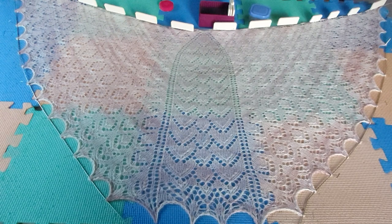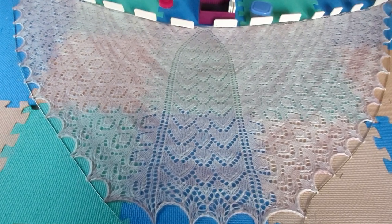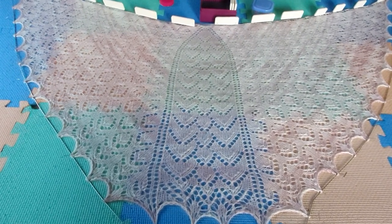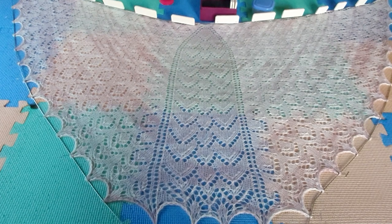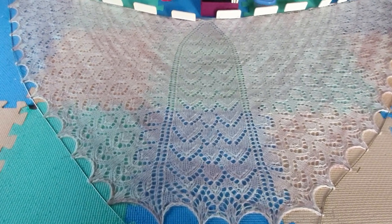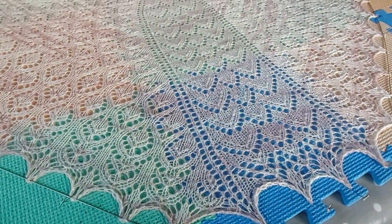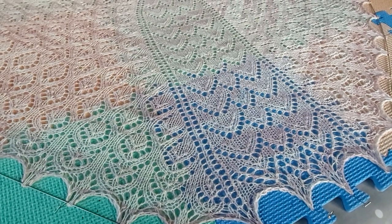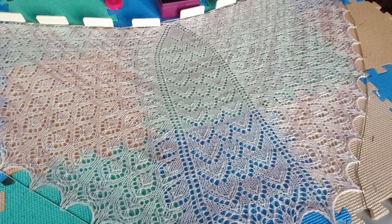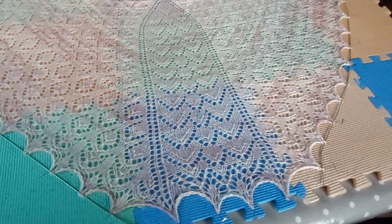So I blocked it last night just prior to bed. And I think it's nearly dry actually. I'm probably not going to be able to get photos today, but the plan is to try and get photos tomorrow and then send it off to my tech editor. And hopefully she can do a final check on Tuesday if I'm lucky. And then I can get it printed off ready to take to Wonderwall with me. So that's good news. I didn't think I would finish this for Wonderwall, but I did, and I'm really, really pleased.